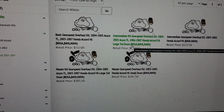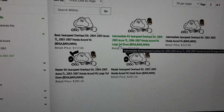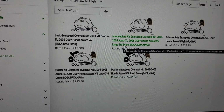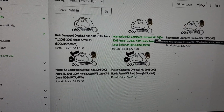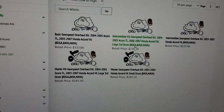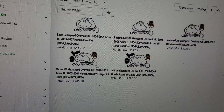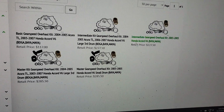Then you got to pay attention. Right here it says large third gear drum. That's what you got to pay attention to. Starting in 05, I meant to say, is when they went to the large third gear drum, because they were having issues of third gear blowing up. But it's basically the same process.